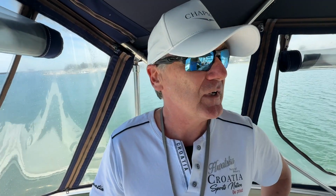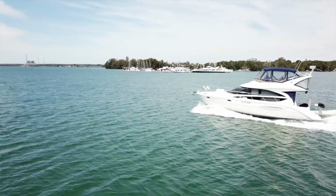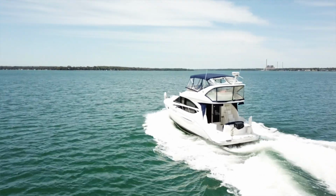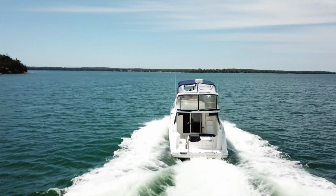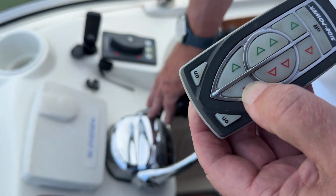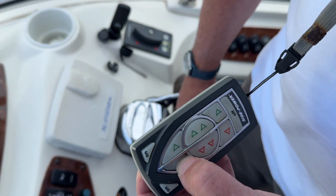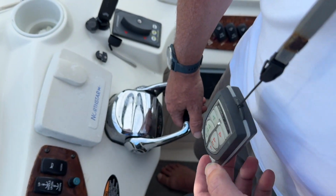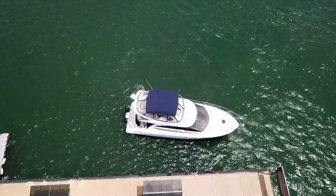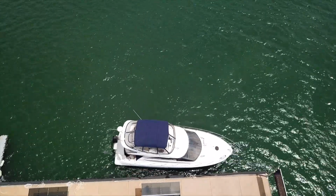Yeah, so this is a Meridian 391 2007 with twin Cummins engines, QSB 5.9 with 370 horsepower each, I think, or 380 each. It's got one of the features I love the most is the docking on command. So it has stern and bow thrusters linked, so you can go sideways with the boat if you want to. It's got full control, twin throttle here. It's got the Raymarine, it's got the Northstar.